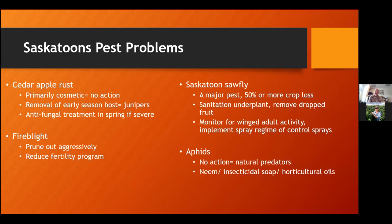Fire blight is another one that can affect this bush. We don't see it a whole lot. It seems like it's beyond the flower season by the time fire blight gets active, because it flowers and blossoms pretty early. I've seen it once in the last several years in some plants, but pruning it out aggressively is the standard treatment for fire blight. And if you have a high fertility, particularly a high nitrogen fertility program, reducing that can help with the management of fire blight if you're facing that in a couple of year cycle.